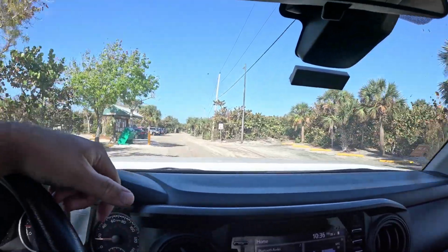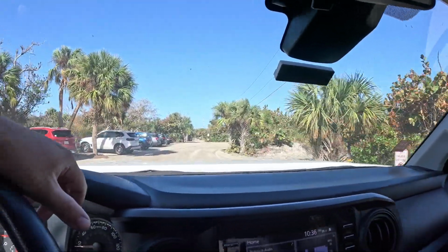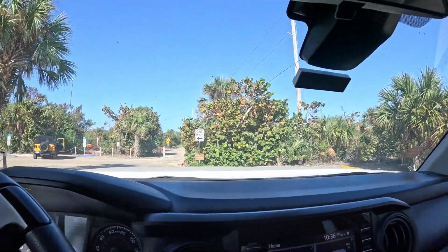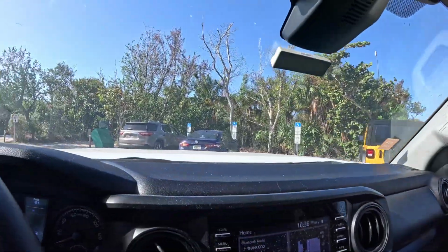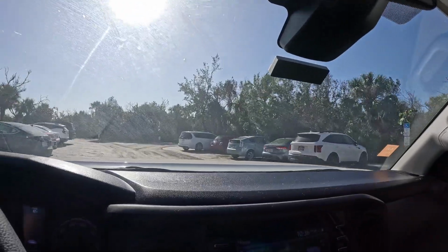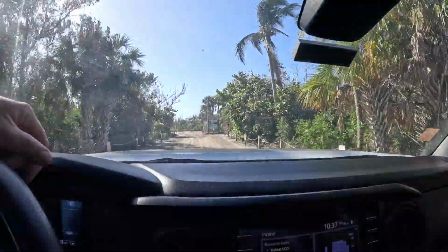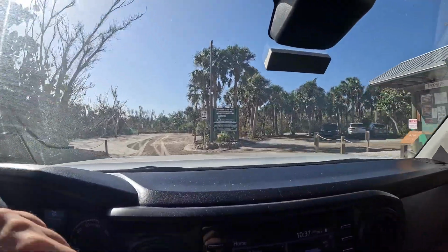So there's a few different things you can do here. There's obviously the beach aspect of it, which is really, really good, and there's a nice little boardwalk to go over a little waterway and get out to the beach, which is fun. But there's also a canal system. There's like a little trail system for kayaking, which is super fun, and that's what we're gonna go through today. So kind of taking you through the maze that is Bowman's Beach Park parking lot.